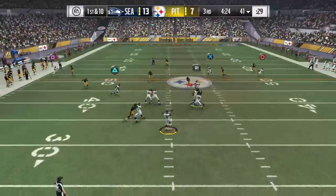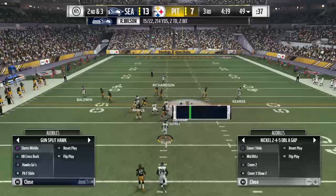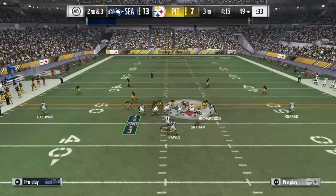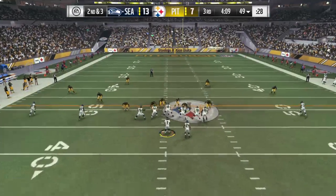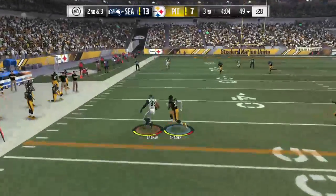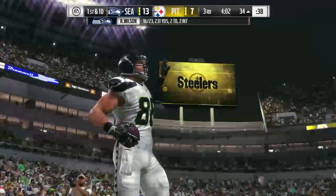After the interception, here's Wilson going to Rawls on the dump off. And he'll be brought down just shy of midfield at the 49-yard line. And now it looks like they're going to be in the hurry-up. On second down, Wilson. And left side here, it's Graham. 17 yards on the pickup there, and the drive will continue.